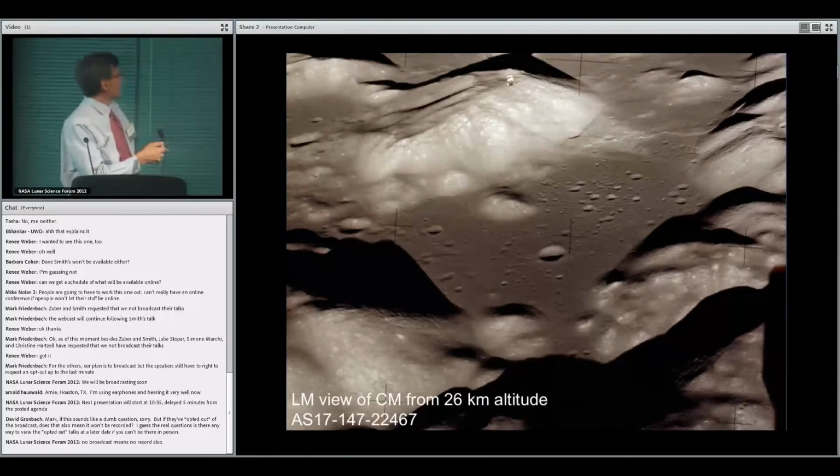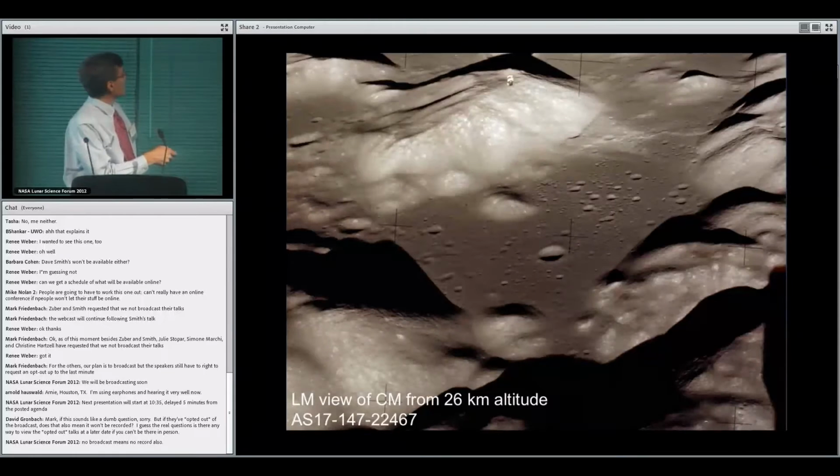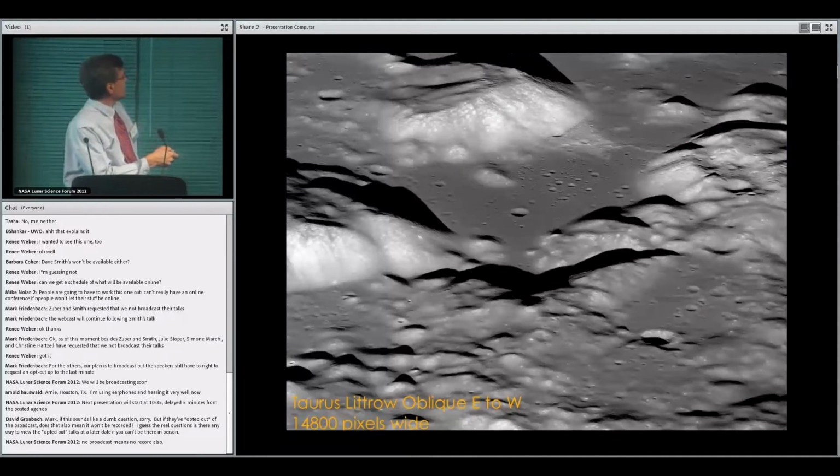Here's a very famous picture that was taken during the Apollo era. It's very similar to this oblique that we took right here, except you'll notice that that's actually the command module below the lunar module, which is pretty amazing. You can see in the NAC image, the command module is now gone.